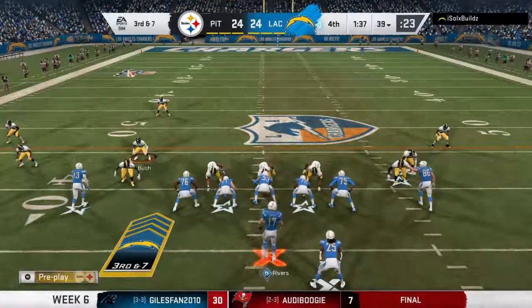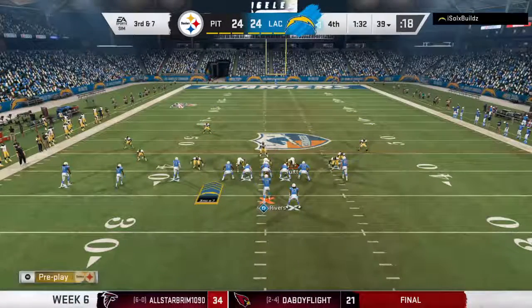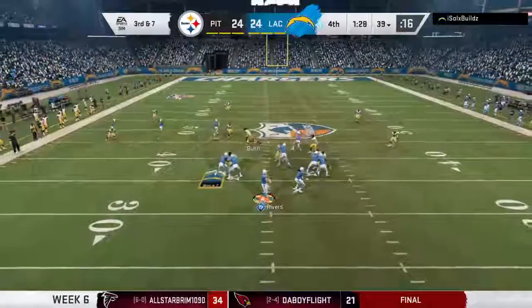The Chargers on third down. Can't fault these numbers. 7 for 9 thus far. This is 3rd and 7. Rivers.